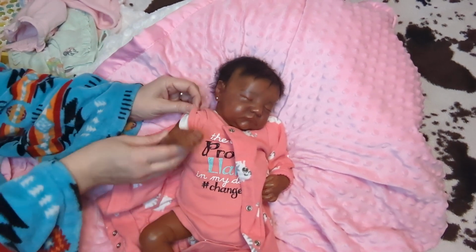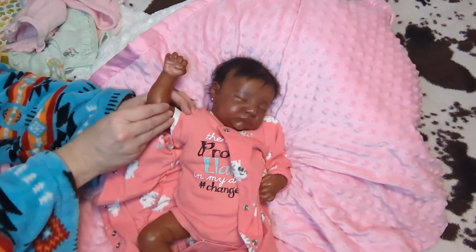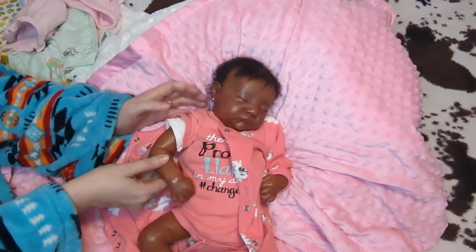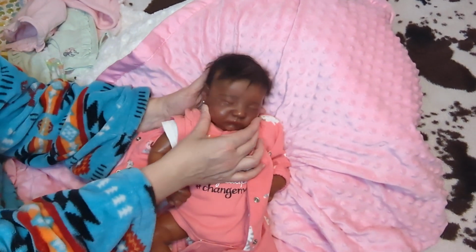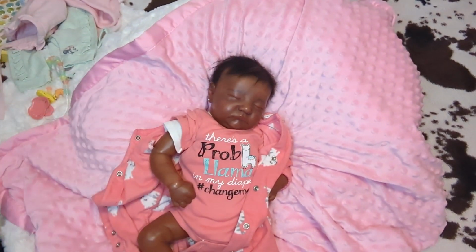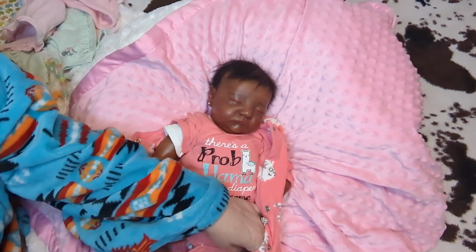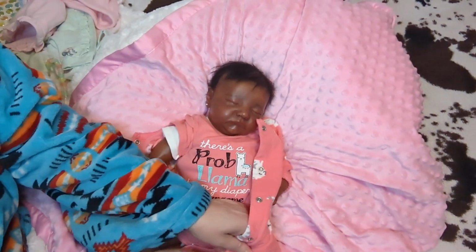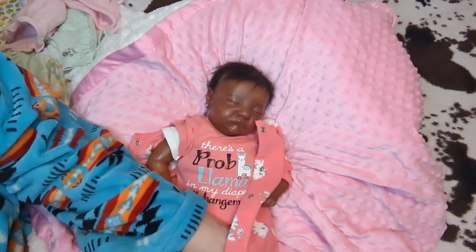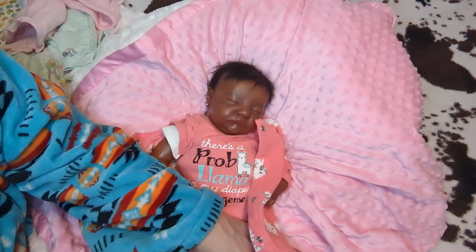And I'll show you, her limbs move so freely. Like there's a disc or something in here. Same with her head. It moves so freely, her legs and her arms and her head, more than any of my other babies. And she's the heaviest of all of my babies, even my big toddler babies.